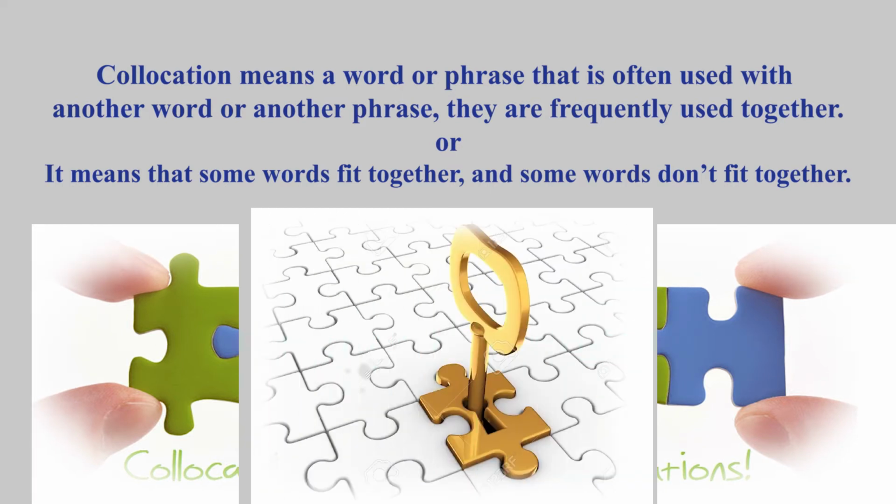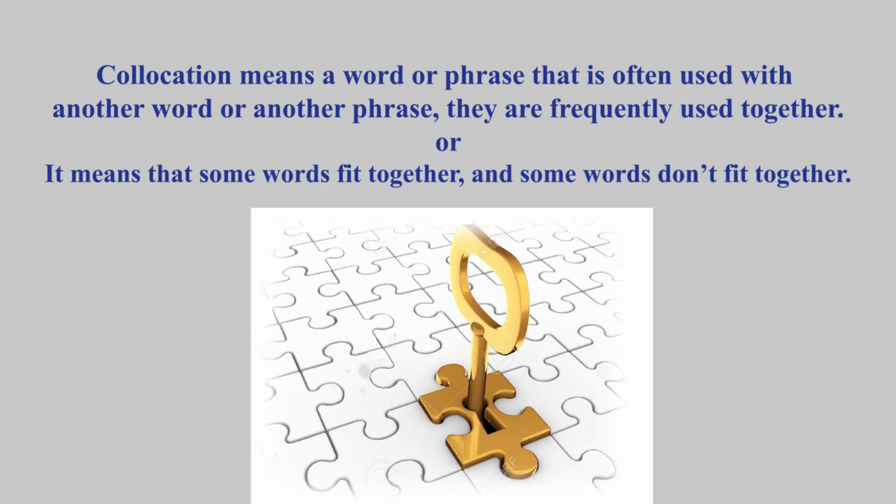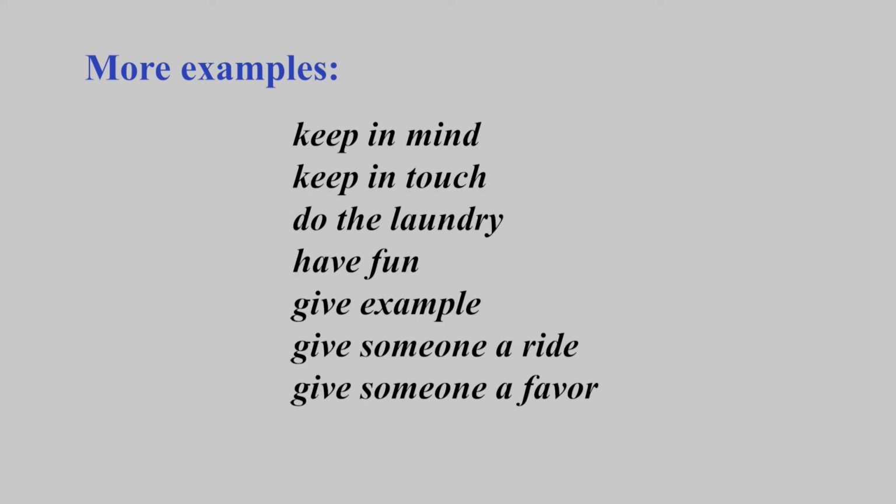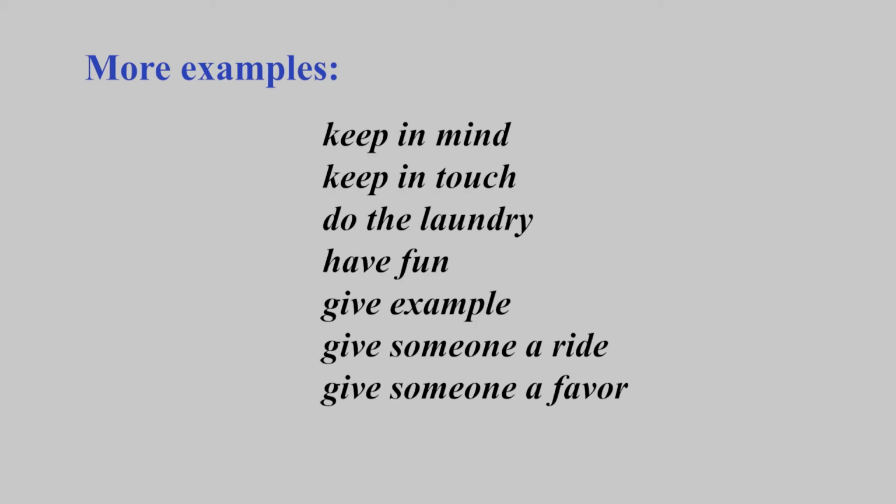As you can see in the picture, collocation has a key role in English, and we will come to it as soon as possible. So for better understanding, let me give you more examples. Keep in mind, keep in touch, do the laundry. I hope that you know the meanings of these collocations. Have fun. Give examples. Give someone a right. Give someone a favor. I just wanted to give you a grasp of collocations.